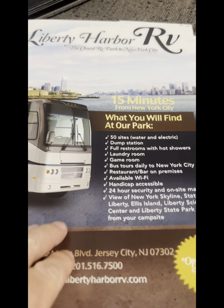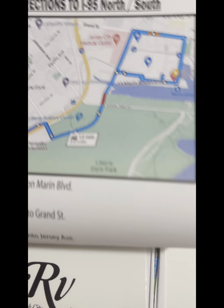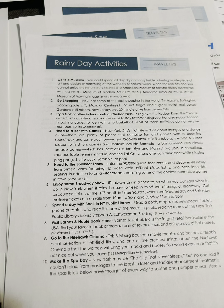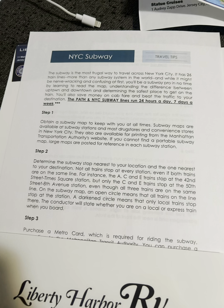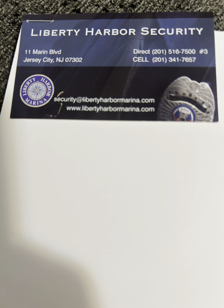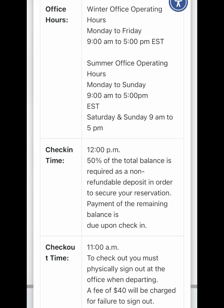Coming into the RV park, they did give you a folder with a bunch of information on visiting the tourist areas throughout the city. So that was really nice. The people in the office were super nice. Probably the two ladies were the nicest out of any park that we've been to. Just super ladies, and they gave us great advice, even on the site that we had reserved versus the site that they gave us.